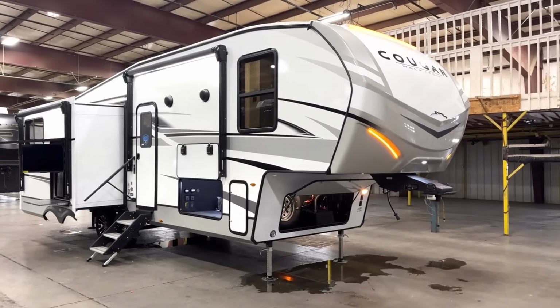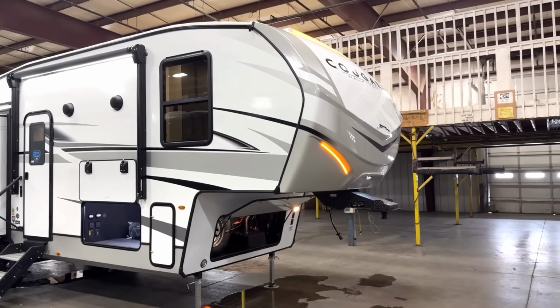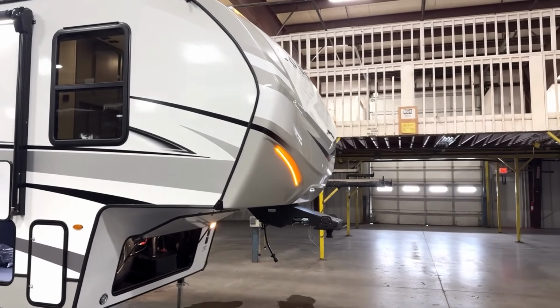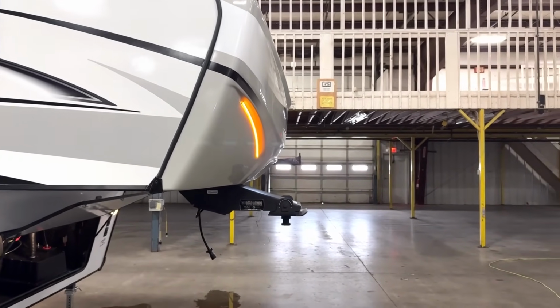It's the fact that the hitch weight, especially once loaded with cargo and you get into your vehicle, you will exceed your vehicle's payload rating almost every time in a half-ton pickup trying to hook this up to it, and airbags do not fix that.